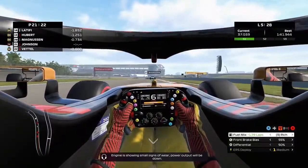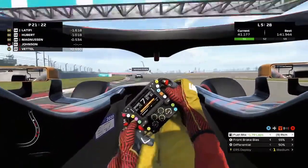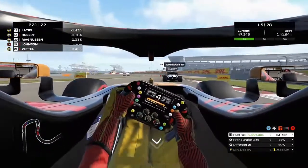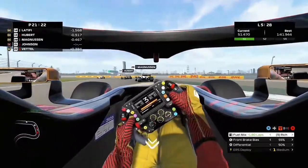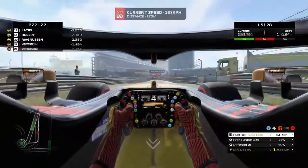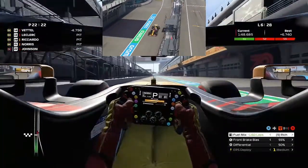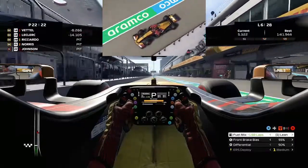We're getting more warnings about the engine, so it's seeming like at this stage we're going to be lucky to make it through the race with the amount of warnings we're getting already. We're only on lap 5, and he's told us twice that we're having engine components wearing. So hopefully he's just being a little bit over the top as we come into the pits now. So we're coming in for our first stop on lap 6. Going to come in on the mediums.